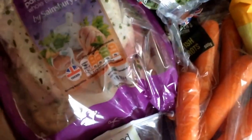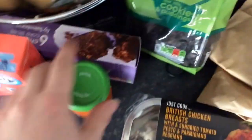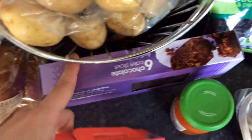It's just a parsley. Got meat, got some carpy turkey, some boiled ham, some honey roast ham. And some roasted chicken, some raisins, pesto, some yo-yos, chocolate cake slices, croissants.